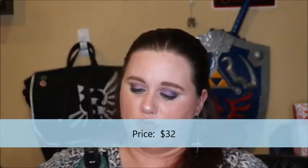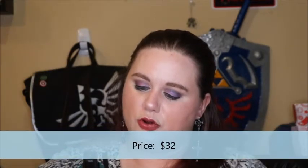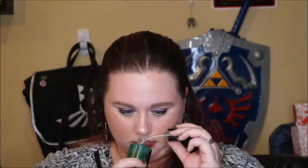The Smashbox spray. This was another thing that I really enjoyed. It is the Photo Finish So Chill Coconut Primer Water. I typically use this as a setting spray, but I have used it in conjunction with my primer a few times, and it worked nicely like that. This smells super good. That is my favorite part of it. It works, and that's great, but it smells so good.